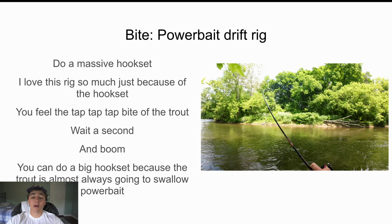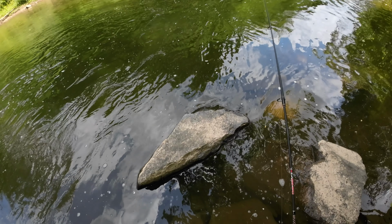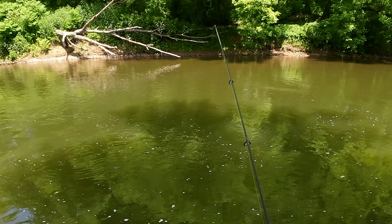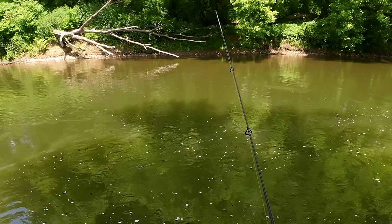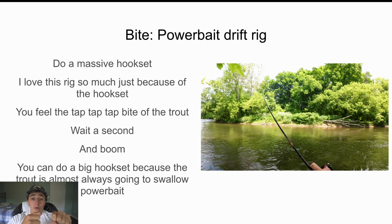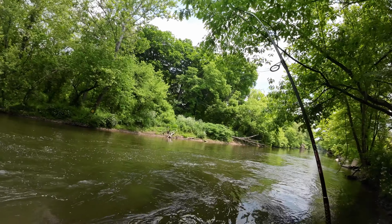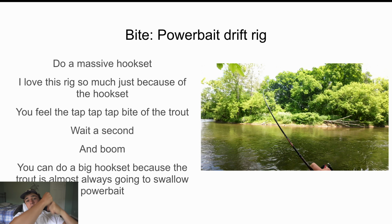So the bite on the power bait drift rig is probably my favorite bite. I personally do a massive hook set, and that's the reason why I like it so much. You'll kind of feel the tapping of the trout. Once you feel that, let them eat it for a second, and then what you want to do is you want to always reel down to a fish when you're gonna hook set. Use the weight of the fish to get some load into the rod, and then just set the hook like that.